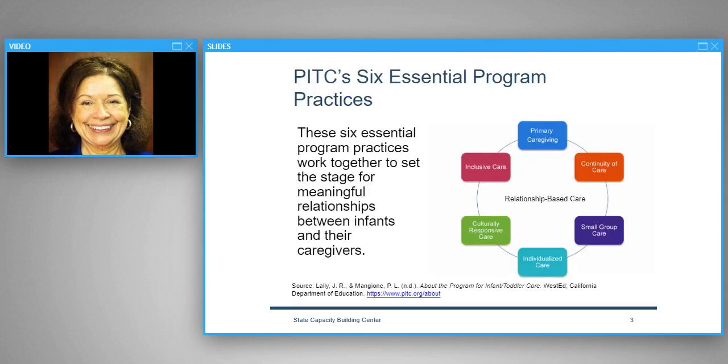As a reminder, the PIDC's 6 essential program practices work together to set the stage for positive relationships between infants and caregivers in group settings. Today, you'll learn why primary caregiving is an essential component of high-quality infant-toddler care.